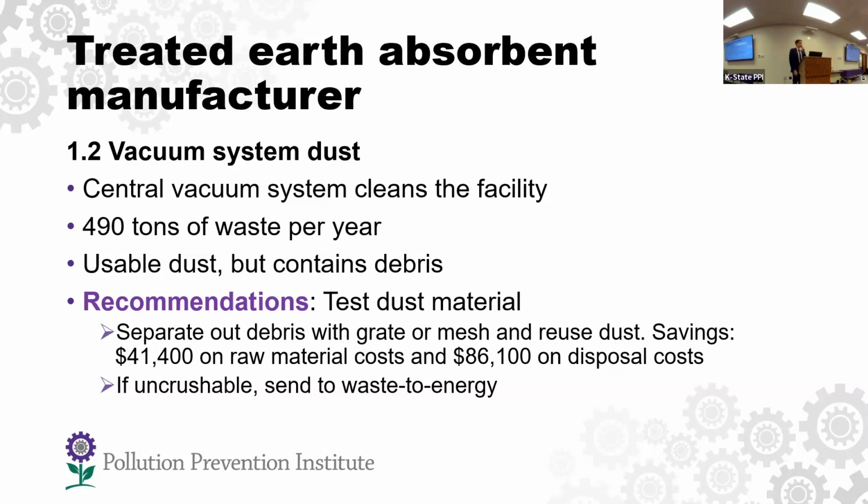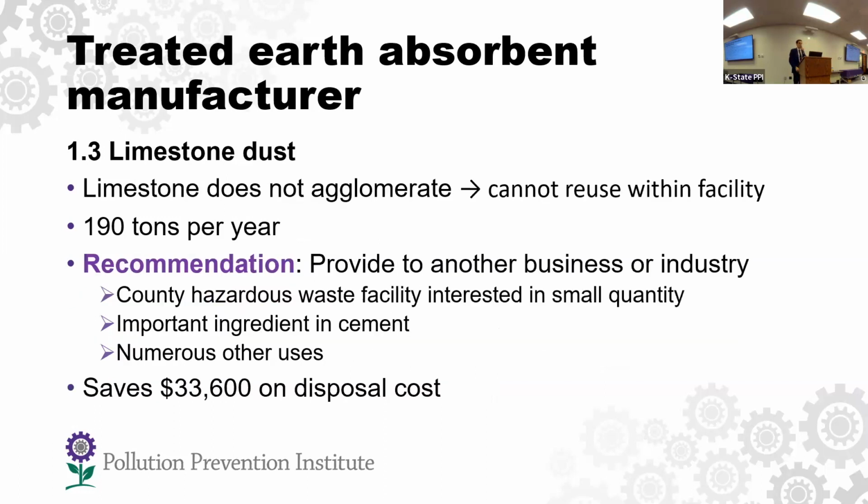But then, obviously, the disposal cost is very significant that they're saving if they're able to reuse it, $86,000. And then kind of a backup plan that the company has. They've been talking with a waste energy company, and so they'll be able to burn that in order to create some energy.